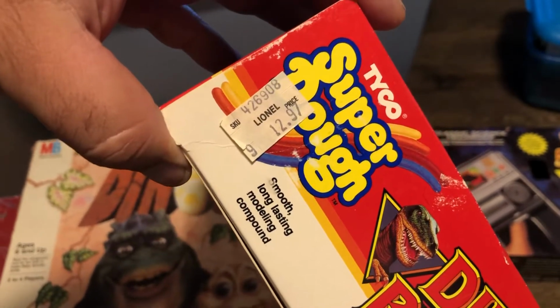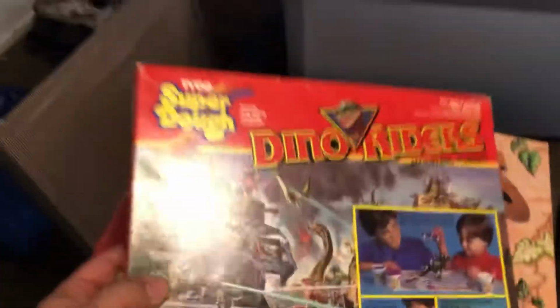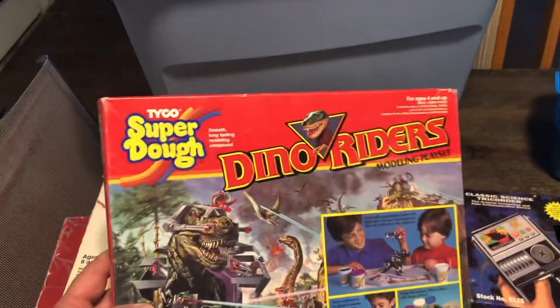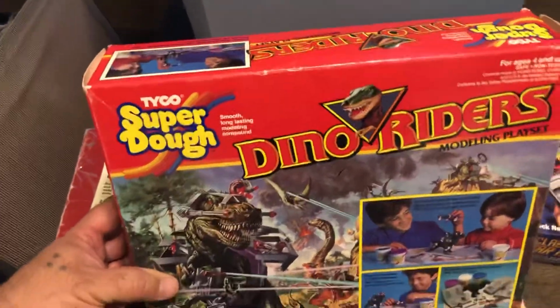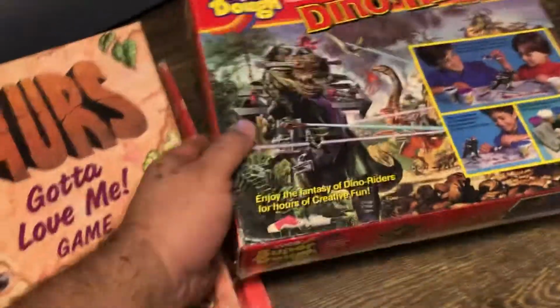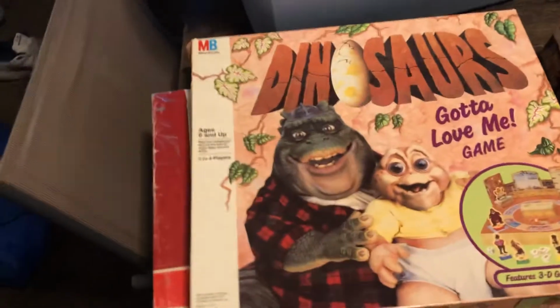And I always like when the price tag is still on something. That's pretty cool. Tells the story. So yeah, I got that listed on eBay. $65 start auction, 5-day auction. See how that goes. At the same sale, I found this Dinosaurs board game I didn't know existed.